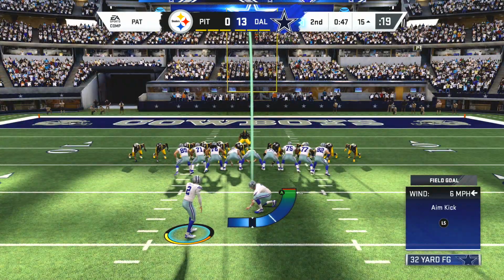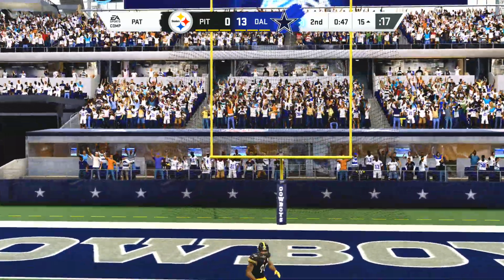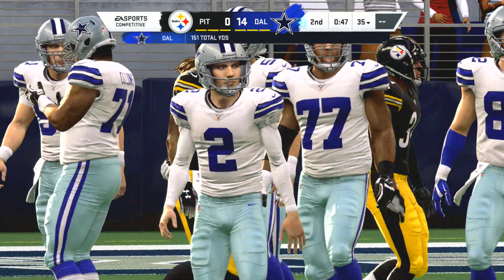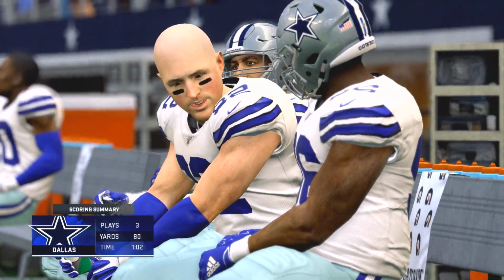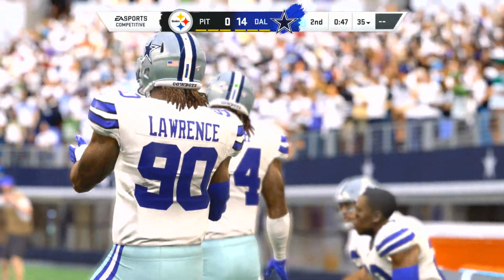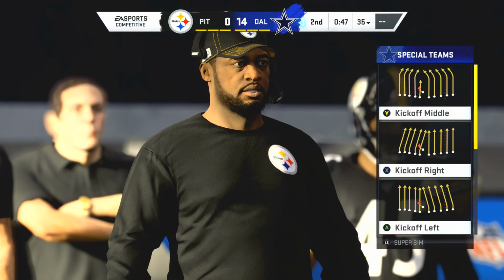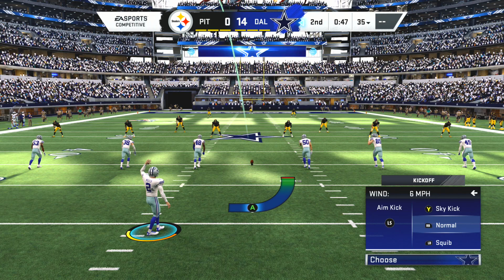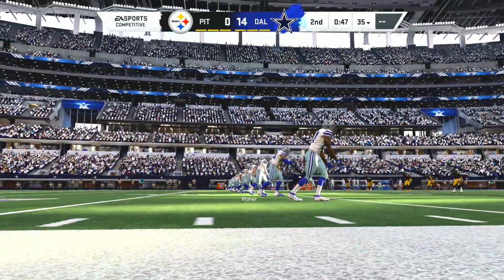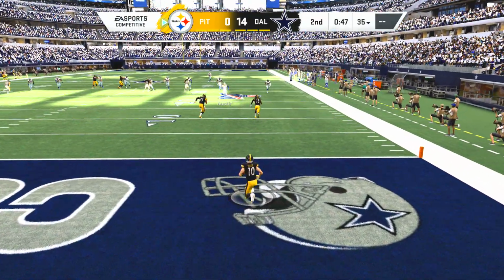Marr on for the extra point. And it's good to make it 14-0. So the drive there, they went 80 yards in 3 plays. And it's capped off for the Cowboys touchdown. Following the touchdown, here's Marr to kick it away. That'll be taken in the end zone.